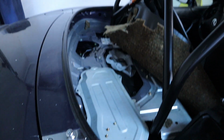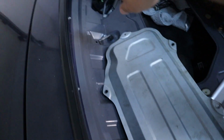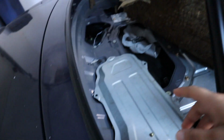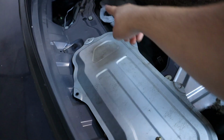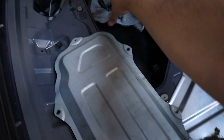If you didn't know how to get to your fuel pump, it is behind your seats. So what you're gonna want to do is lift up the rug, remove all the bolts on the side here, whatever you have to do. Lift up your rug, and then this panel is gonna be over it. You're gonna take off some screws, and then your fuel pump is gonna be located right here. It also has a metal cap on it.